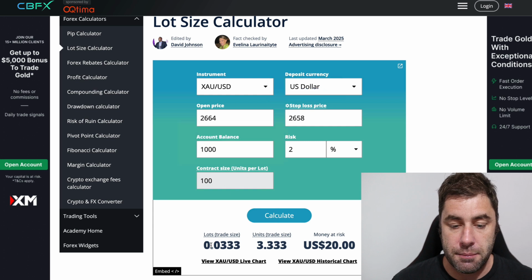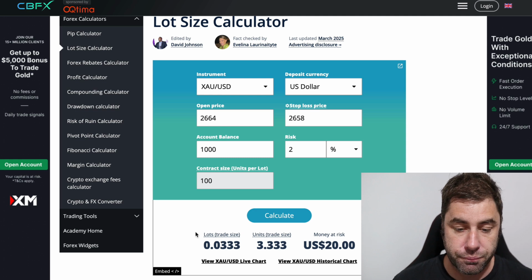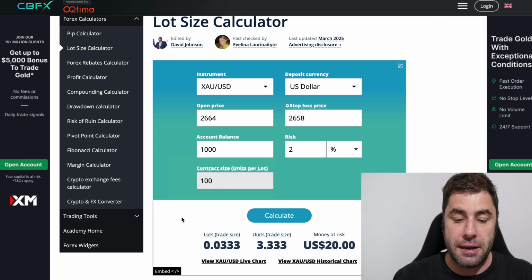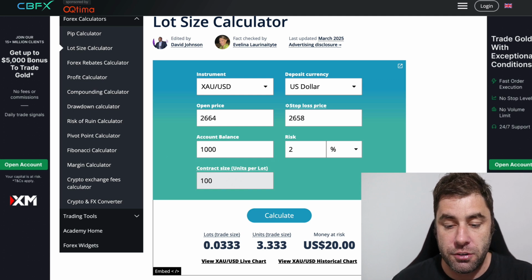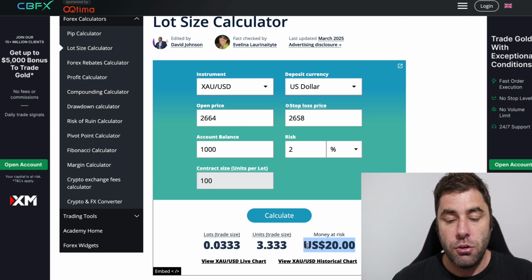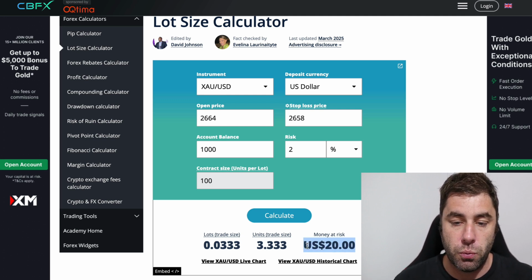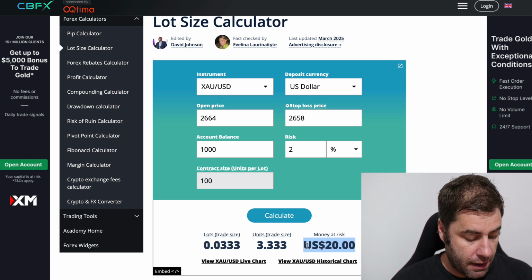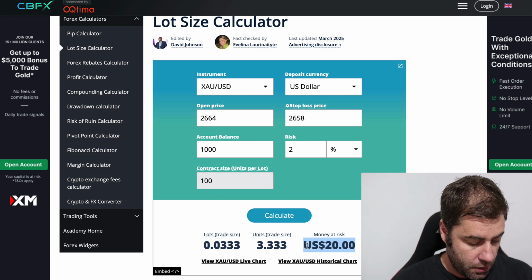So what this is telling me is I can use a lot size of 0.03, okay? So you can split that. I'll explain how that all works in a second, but I'm going to be risking $20 for this trade. Okay, not a lot of money, but I'm going to be risking $20. So let me explain to you how this works and write that down, right? Let me show you on my screen right now.